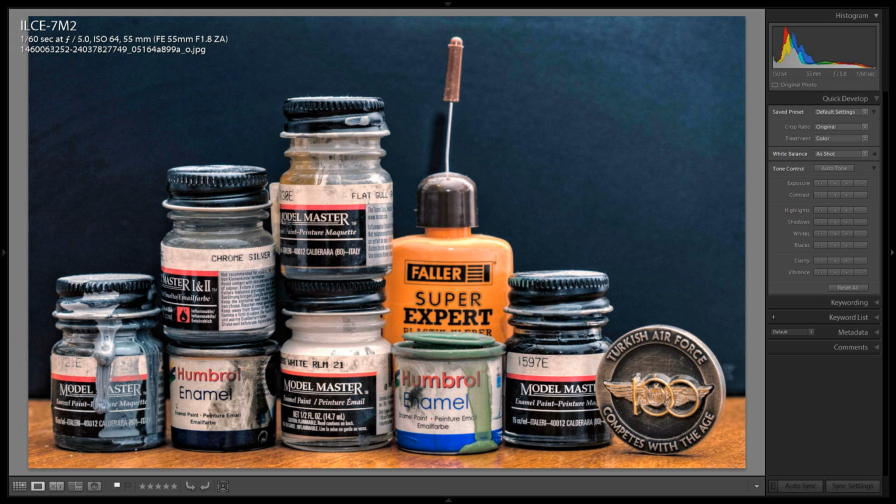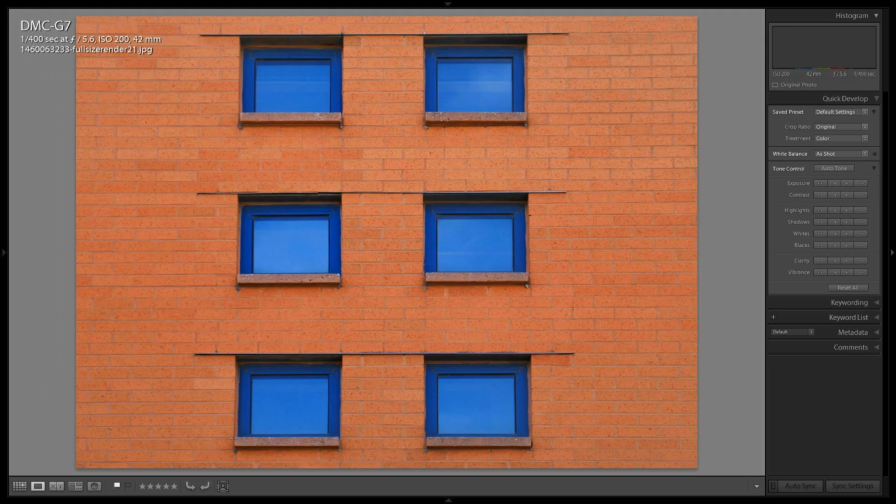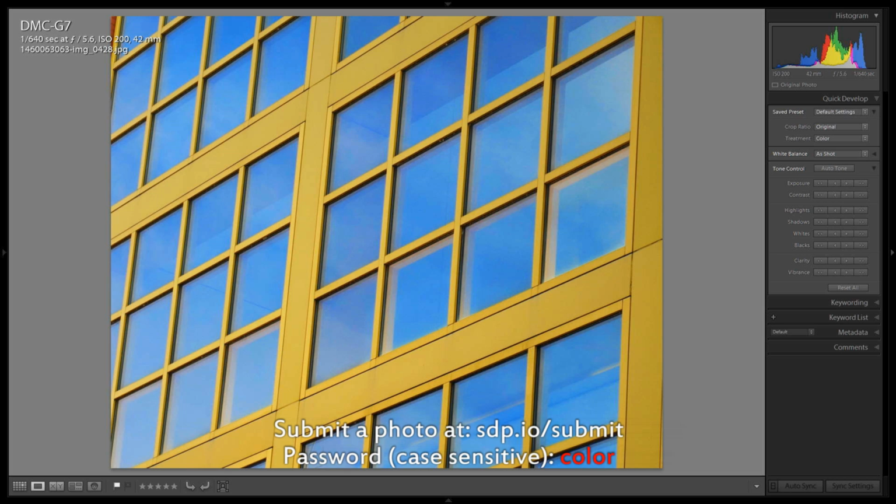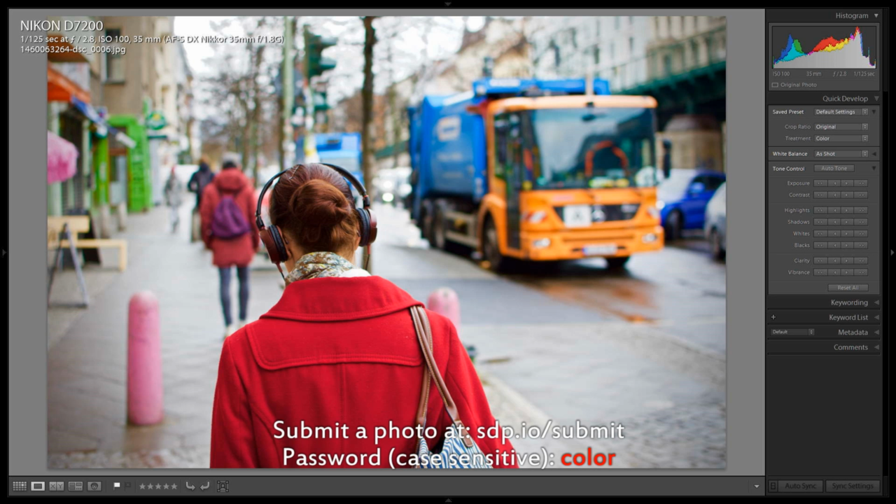Cool. This guy's making models, and I can only guess model airplanes. Very cool. I like this a lot. I like this one too. I like the eye in the windows, great geometry. When people can find a beauty pick in the simplest places, wow. Definitely the same photographer. This one too.